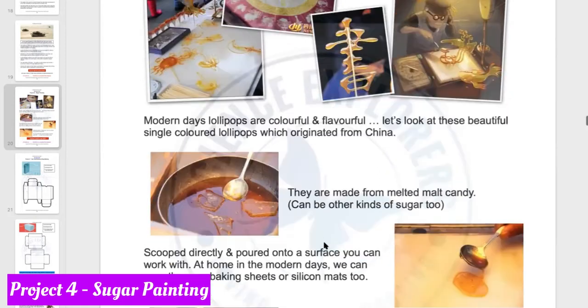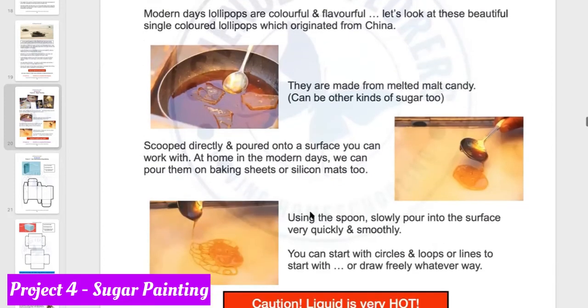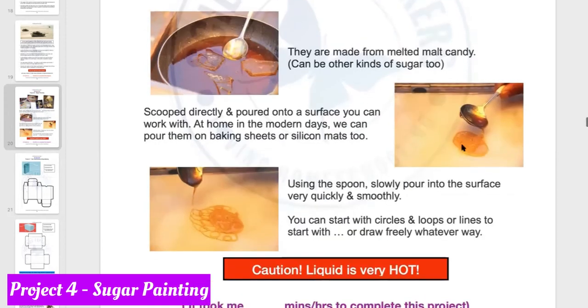So they can make it from melted isomalt, which is what we are using today. We used isomalt before because it has a lower GI. Once you melt it like this, you can see it floating. You just get a scoop, ideally something metal, because it's a good conductor of heat and doesn't cool it down too fast. Then you pour it on the surface to create the pictures you want.